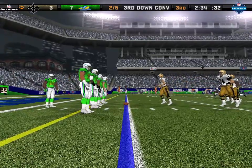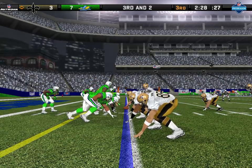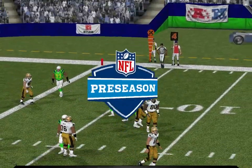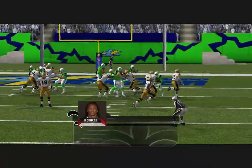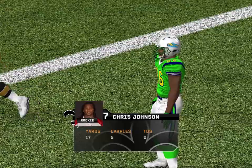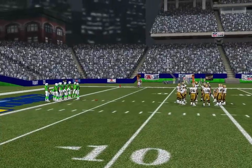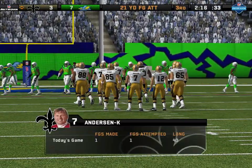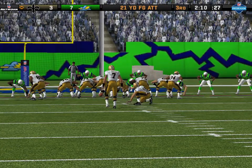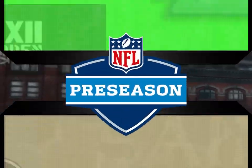One of us will make a play. Tossing it right, trying to get past the sticks. Number 26 records the stop at the 3-yard line. The kick is through. Good.